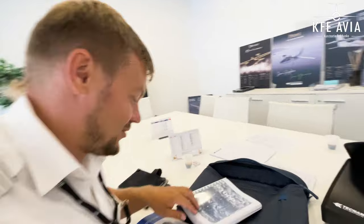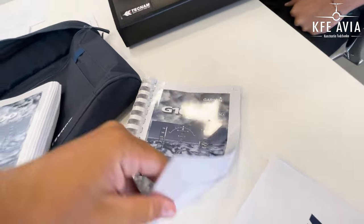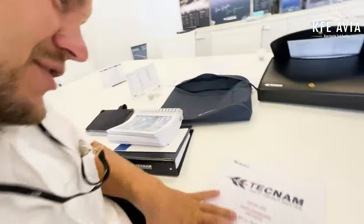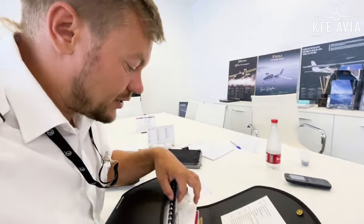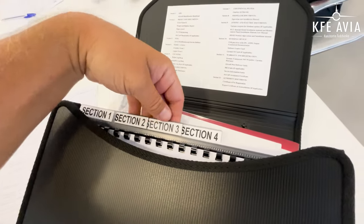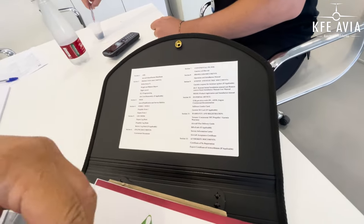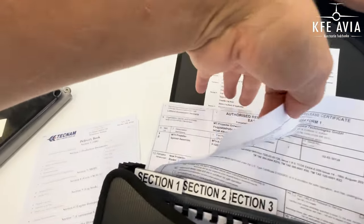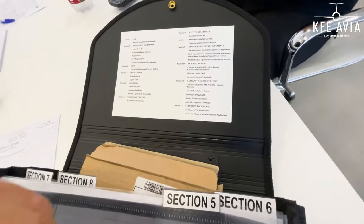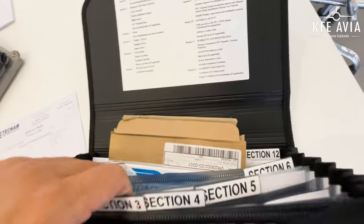Garmin 1000, a lot of reading. Pilot's guide. Cockpit reference guide. A lot of reading before you get used to that. Special operations in Capua. And now the second bag, which is containing documents by sections. Section four, propeller form one, engine form one, which is here. Section five, logbook, propeller logbook, and so on.